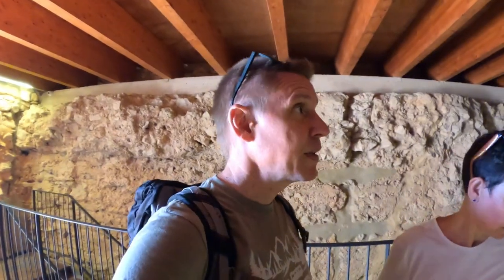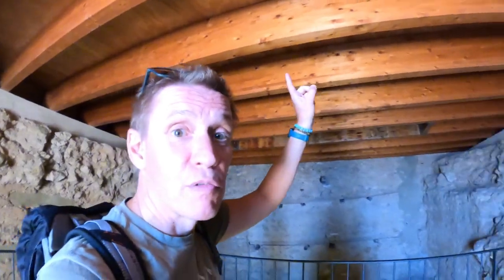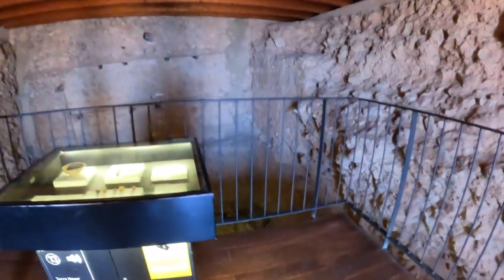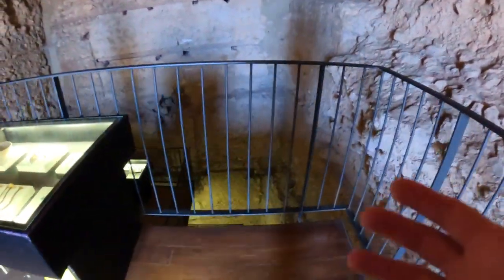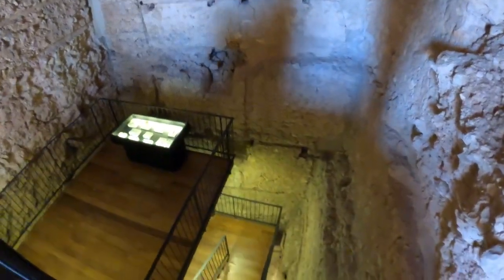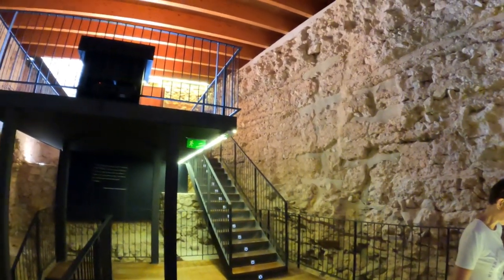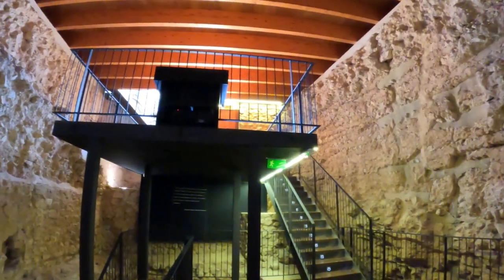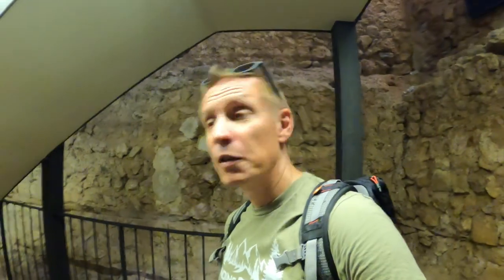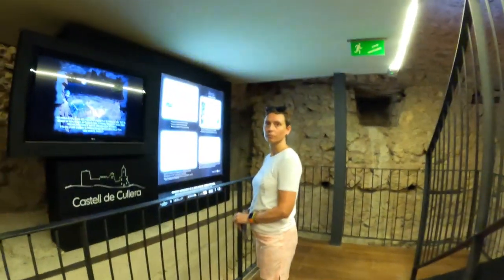Okay, so we've come into this tower. That's right, that's the word I was looking for. Clearly they've put a new roof in it. They've put these platforms on, or in, should I say, that go down there somewhere. Right, so we're at the basement, and apparently they had a basement cinema.